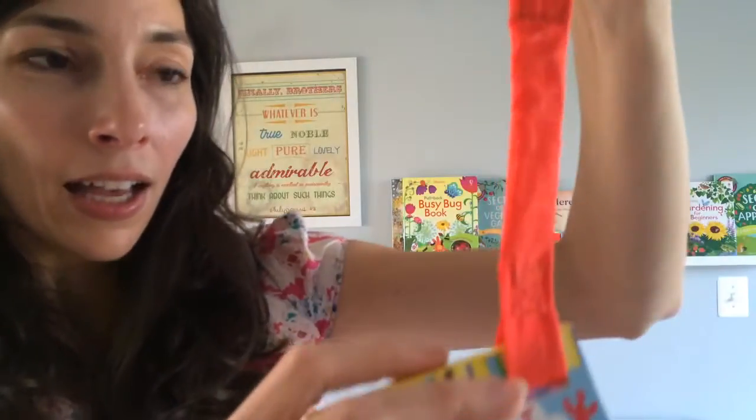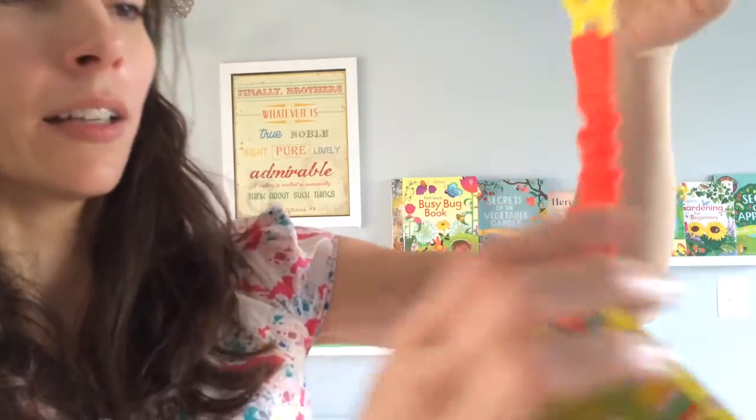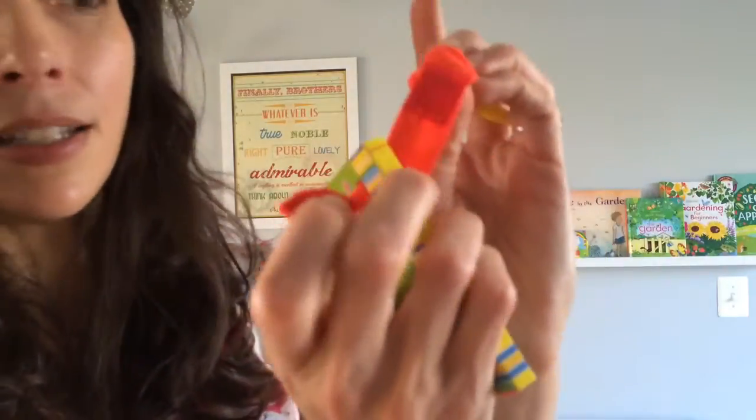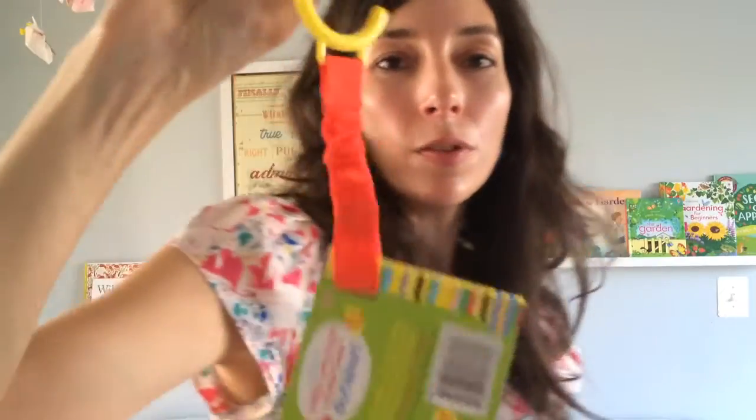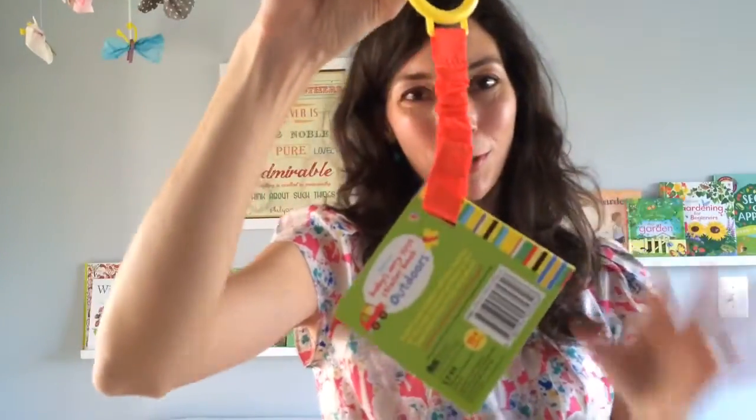These are super fun, and they come with an elastic, stretchy attachment that comes undone so that you can toss it in the washing machine. These are great for your stroller, and also great for baby gyms when your baby's laying on the floor. You can just hang them there. So love these.